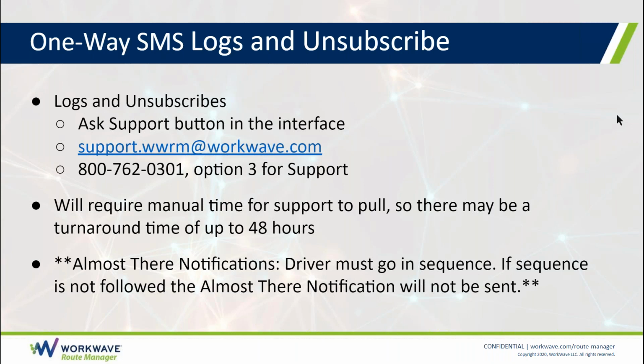One thing to note when it comes to almost there notifications, if you have our 360 plus virtual tracking and you're using almost there, if the driver is going out of sequence, your end user will not get notifications unless your driver pops back into sequence. So if your driver goes out of sequence and we can't predict where the driver is going next, that almost there will not go out to your customer.